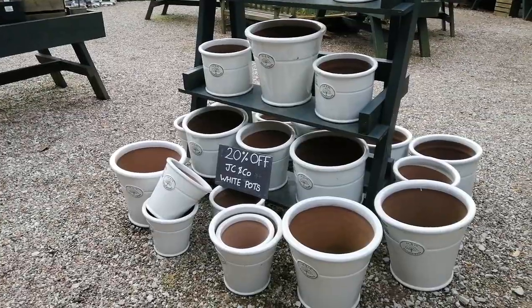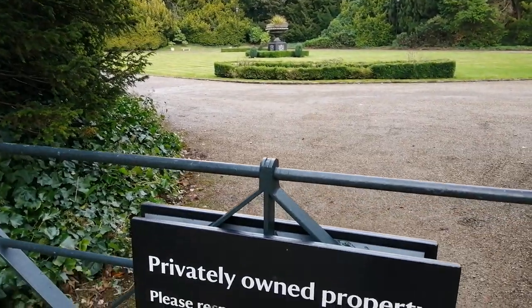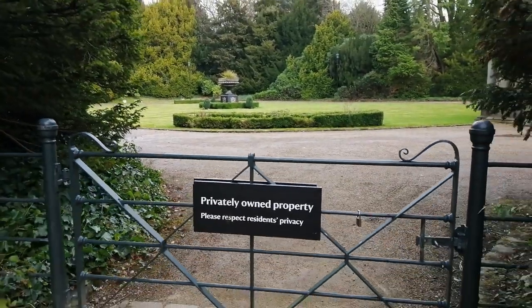You might also find a bargain, although I would suggest buying these on the way out rather than carrying them round. The entrance path leads to the main house, which is actually now divided up into luxury apartments. This part of the garden is private, but you can see it from the path.